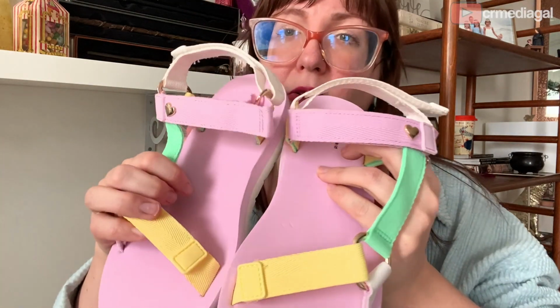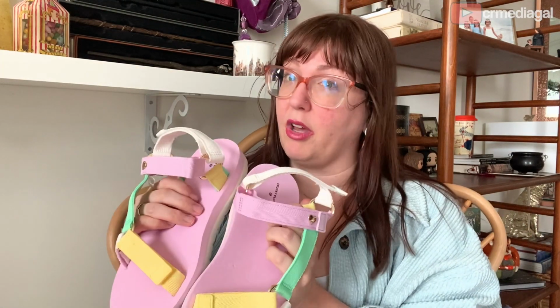They're like a platform sandal in this really pretty blush pink, mint green. I love that mint green color. White and like a pale yellow. I think they came in a yellow, which I thought was actually really cute. I almost wish I would have picked this up as well, but like I said, I went a little too ham as it is. I got more than enough. They have white hearts on the bottom.